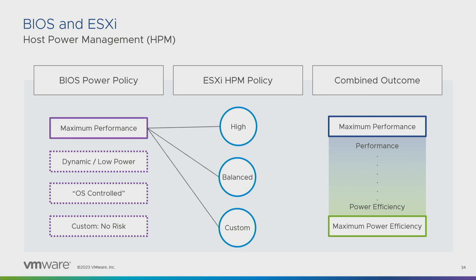When you choose maximum performance, no matter what you do in ESXi, high, balanced, custom, you will always have maximum performance as the outcome, because ESXi doesn't override the decisions of the BIOS. Right? We demarcate at that level. If you say maximum performance in the BIOS, ESXi is not touching anything.